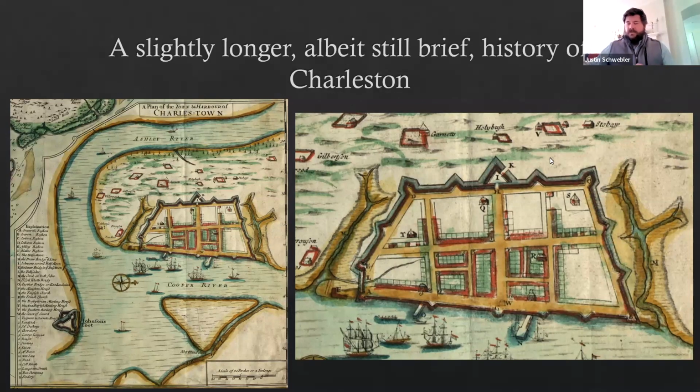And the majority of those supplies and people and settlers are coming from Bermuda and also Barbados. But Bermuda is really typically the touch point between England and the Carolinas. So that quickly moves on. The city just instantly starts to explode. It was really growing immediately at a rapid rate.